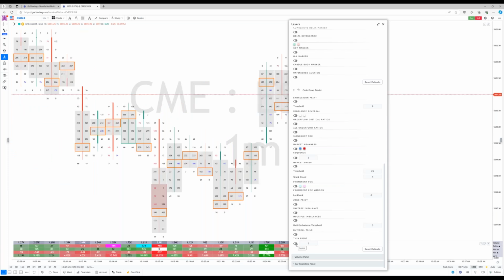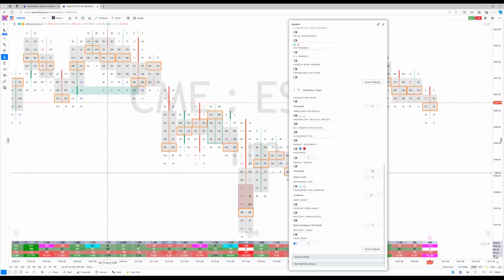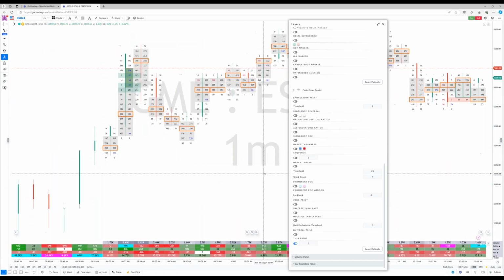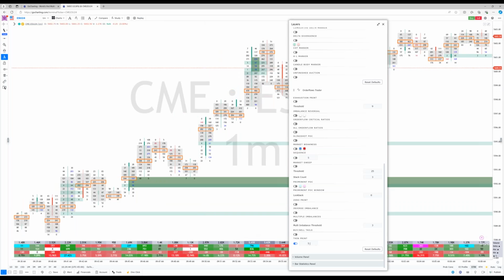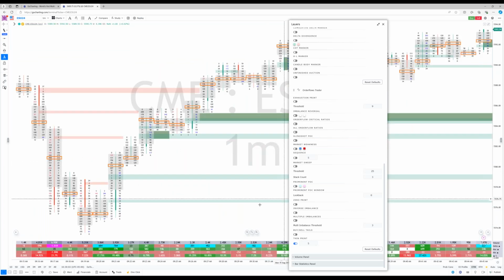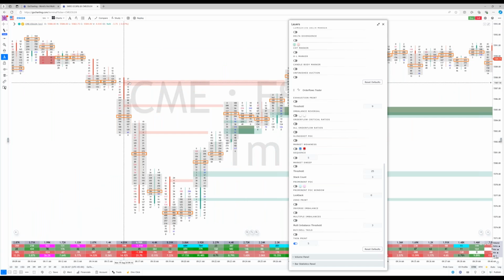Talk about thin prints. It's another one of my favorite tools. So a thin print, all right, is volume below a certain threshold in a bar. Okay, and you can see here, this one is set to 5. Bullish thin print, bullish thin print. 1, 2, 3, 4, right? Generally in markets going up, you're going to see bullish thin prints, okay? On markets going down, example here, bearish thin prints.